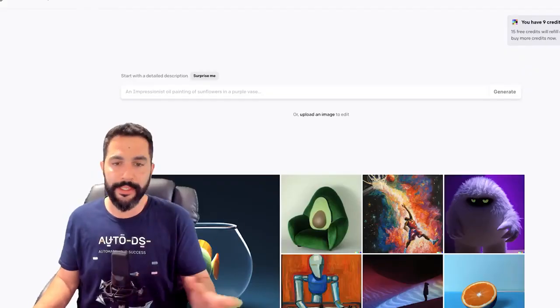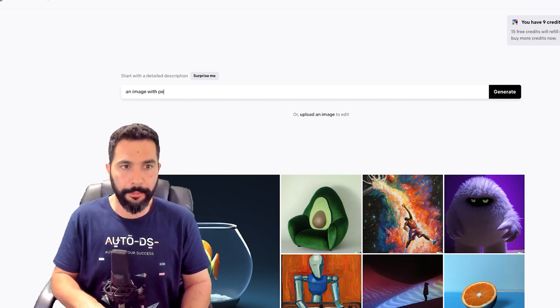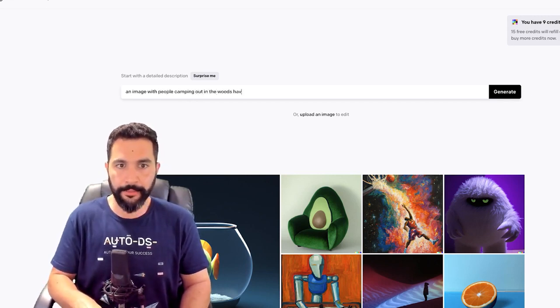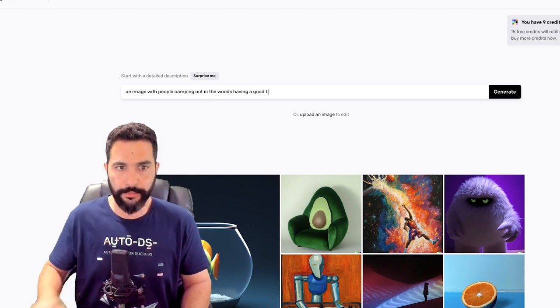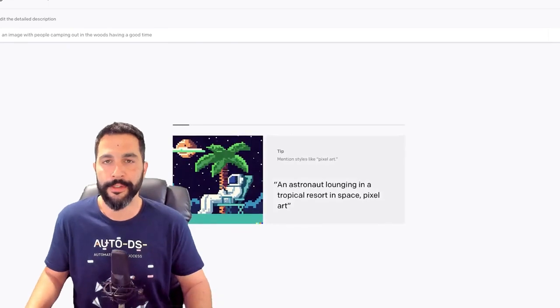So here, for example, let's say we're going for the camping niche. I'm going to tell DALL-E: an image with people camping out in the woods having a good time. Now I'm going to click on generate, and let's see what artificial intelligence can create for me.